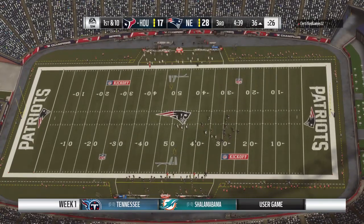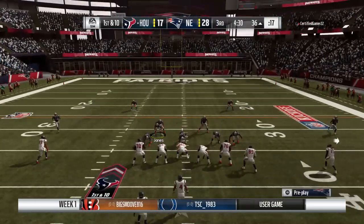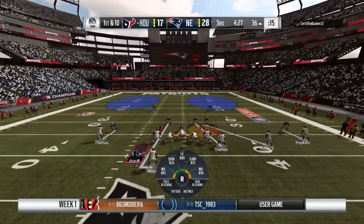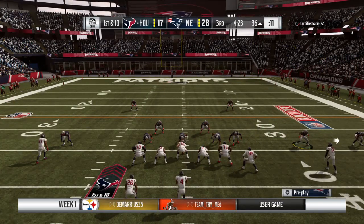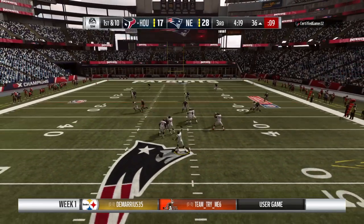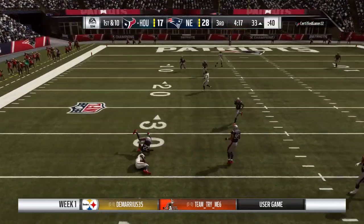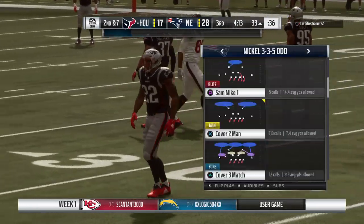So from the 36 now, first and 10. Watson underneath for Miller. Call it a gain of 3, and that'll make this a second down.